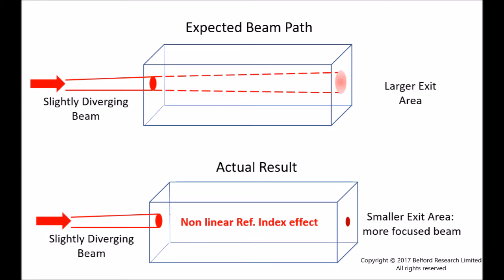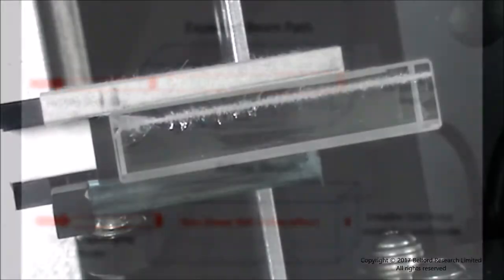So optics damage when the laser intensity is above the damage threshold. At BRL, we always use a divergent beam, ensuring that the highest intensity is located at the front face. However, when a very intense beam passes through an optic, a nonlinear effect known as the Kerr effect can cause the beam to self-focus. As you can see in the diagram, this means that the beam can be smaller, or in other words, more intense, at the exit face. This can push the intensity to be above the damage threshold.